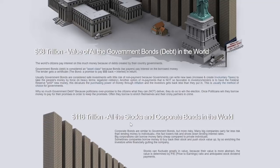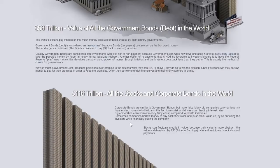Often they borrow to enrich themselves and their crony partners in crime. That is a bipartisan statement. It's a bipartisan criticism. We can blame both sides. They both do it for their constituencies, and the thing is we fall for it. And I know there's really only two choices, Republican and Democrat, but sooner or later people need to be held accountable. And I think Republicans need to be held just as much accountable as the Democrats with this deficit spending.